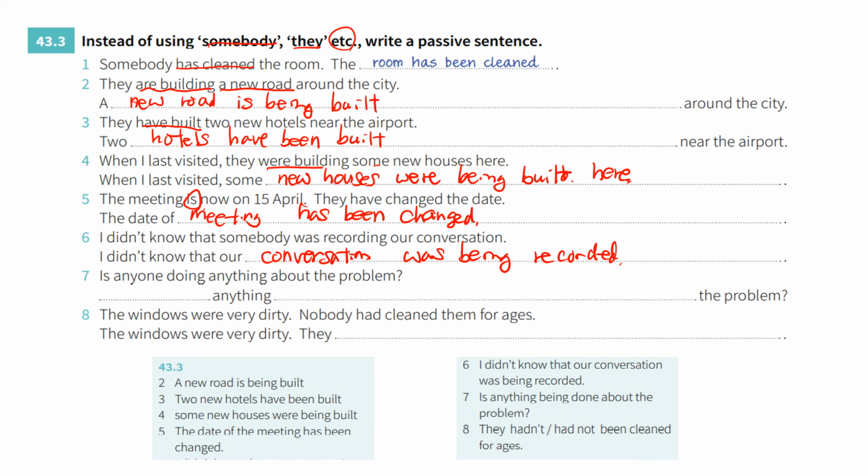Is anyone doing anything about the problem? Okay, is anyone doing anything about the problem? Is anything doing present progressive? Is anything being done? And then about the problem. So is anything being done about the problem?